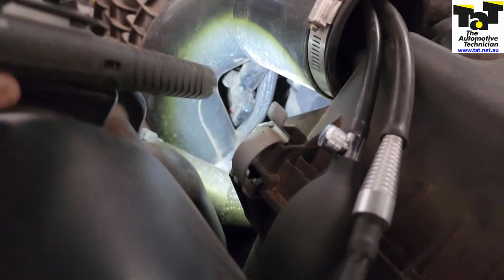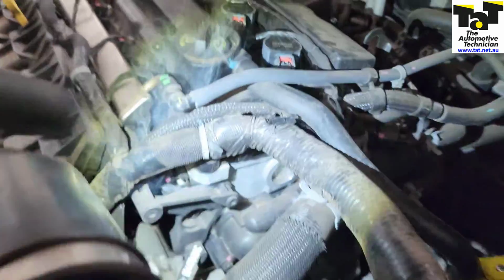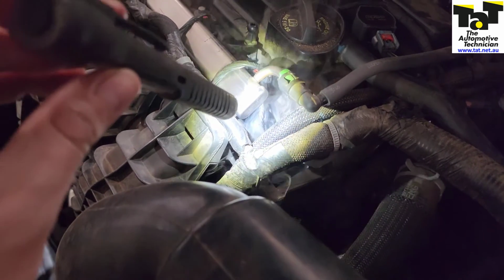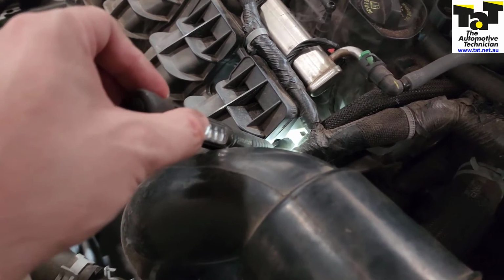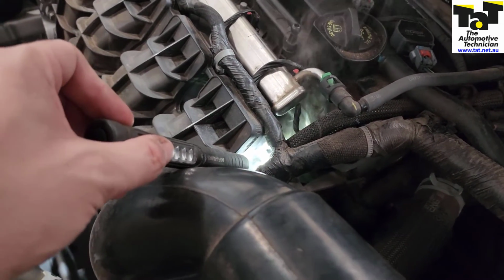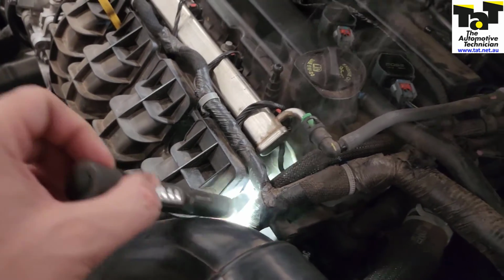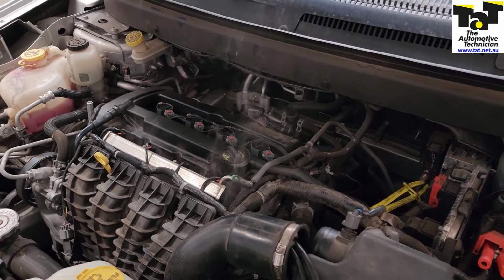So clearly these just have an O-ring type seal. Obviously this has 160,000 Ks on it, so they just break down over time, and that's what we assume it to be. Obviously when we go to replace this, we'll have a good look at that manifold to make sure there's no issue with the manifold as well. But we'll put that together and we'll check that out and redo the smoke test and make sure all is good. But that is why we have that high airflow fault. Obviously we've got a massive vacuum leak at idle.